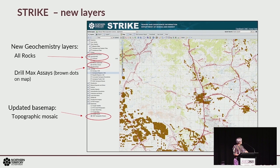Drillmax assays, the brown dots on the map, is basically the maximum assay for an analyte down a hole. So you don't know where in the hole it is. It's just telling you for any one hole what the maximum assay is. And the other thing we've done is update the topographic mosaic. If you use it, you'll notice differences depending on the area.